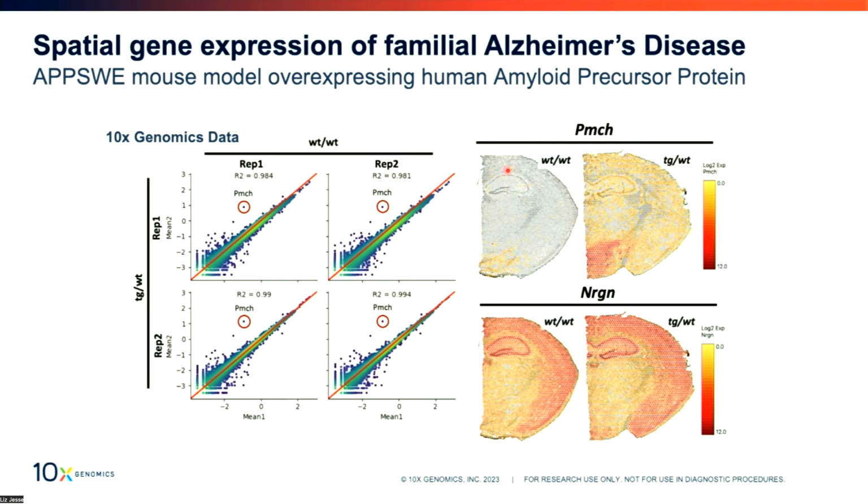And when we look at it in that spatial context, to understand what is happening and what it relates to, in the wild type mouse brain we can see that it's really only located in the hypothalamus. That's where the normal expression would be, which makes sense. The hypothalamus is also associated with regulating the sleep-wake cycle.